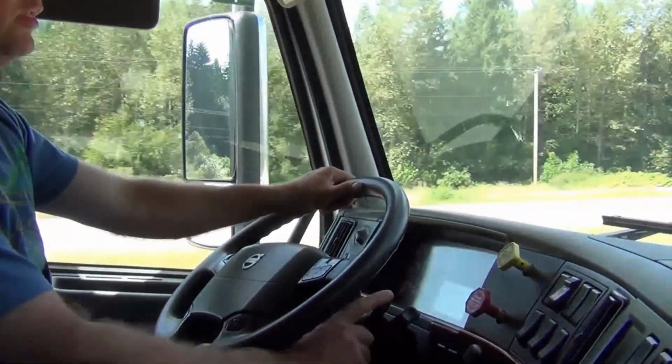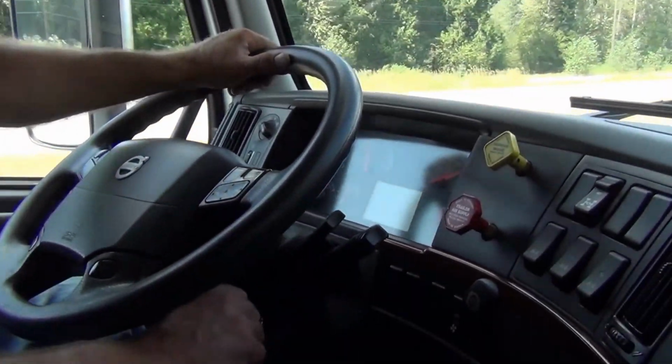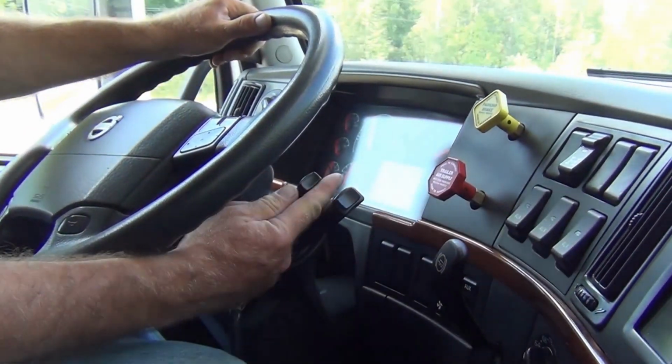Most optimum fuel mileage right now. What I want to show you in this short video is the engine braking and how they've really changed it with this iShift transmission. If you look here just behind the steering wheel, there's a small lever. It's a 5-position engine brake.